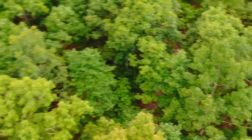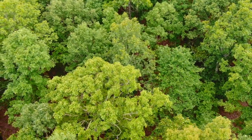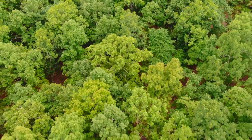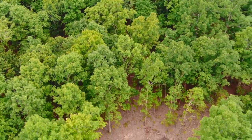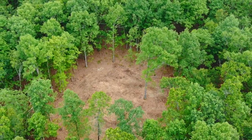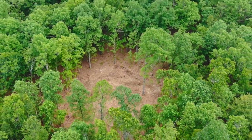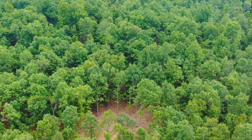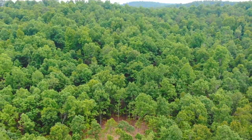But in addition to that, we've got the White Ranch Conservation Area, which is only about 5 miles away, and that's several thousand acres of additional land that you can generally use for hunting and camping as public land. It's got the Spring River running through it, which is beautiful for swimming, for fishing, canoeing, and kayaking, all that good stuff. So that's only about 5 miles away.